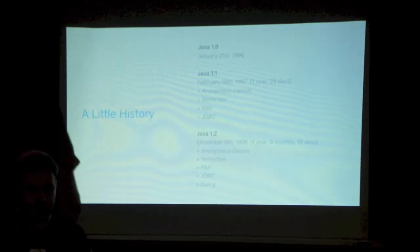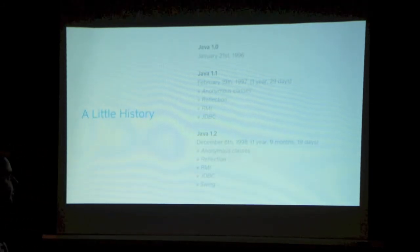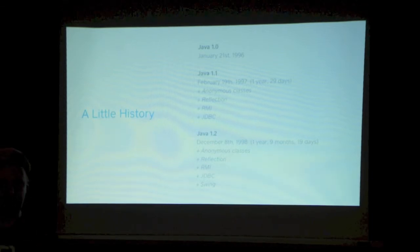I want to go over a little bit of history about Java, just so we can put some things in perspective and frame Java 8 and see where we are. The first version of Java was released to the public on January 21st, 1996. And we have a nice timeline here.